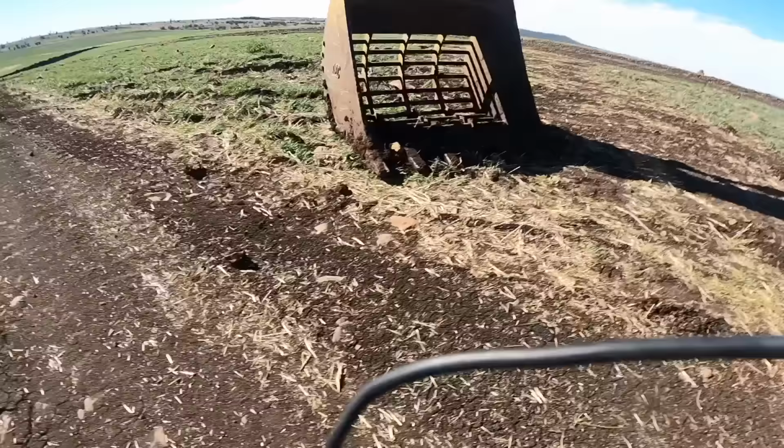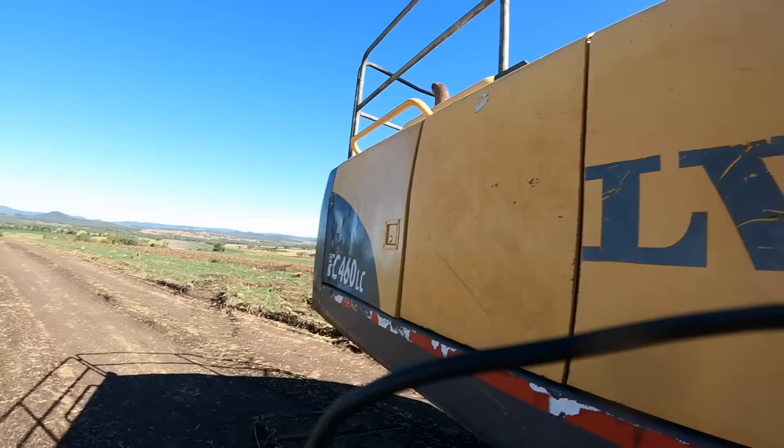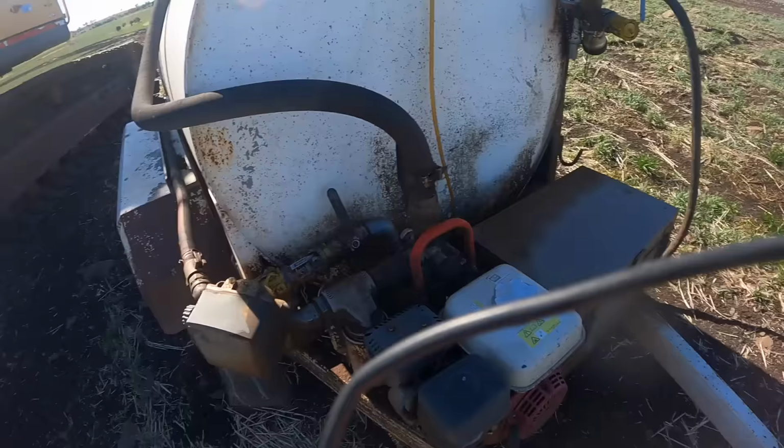Just pulled up to fill up the excavator. 5 o'clock now, we're probably going to go for another hour. So it's up there to fill. So yeah, it's been going very well today.